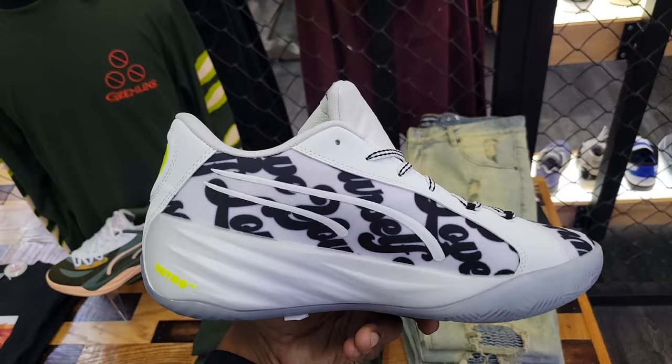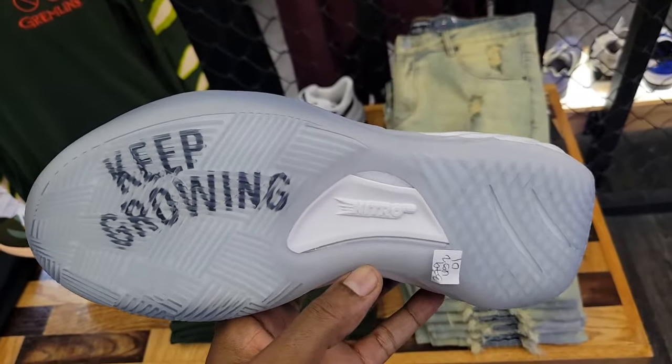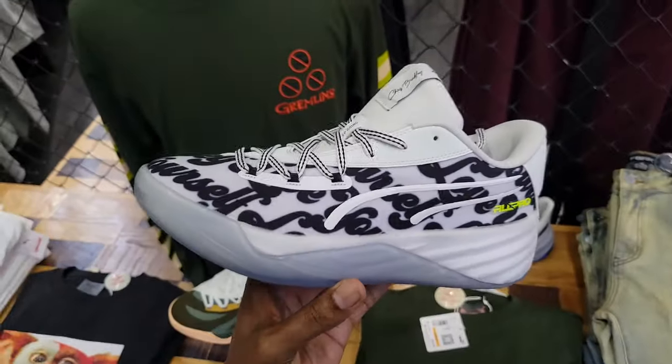Chris Brickley's edition. Let me know if you guys are a fan of Chris Brickley and what he does with the team. Keep growing. I like the fact that they gave him a shoe though. He working out a lot of popular athletes for sure.